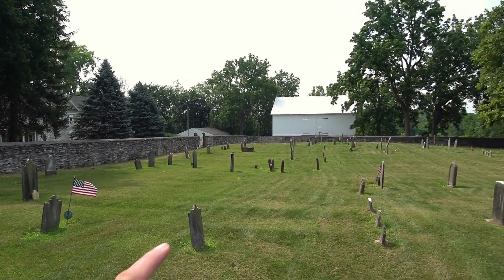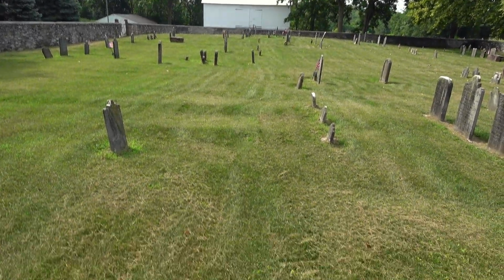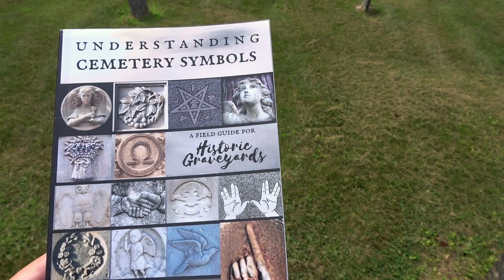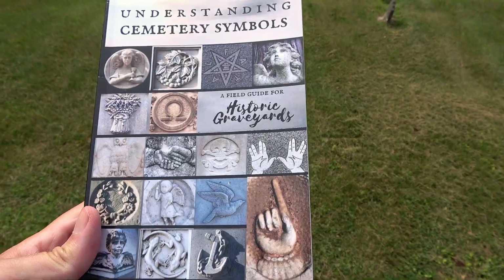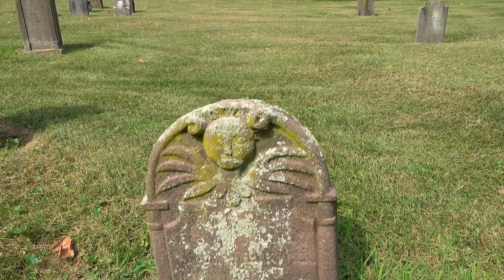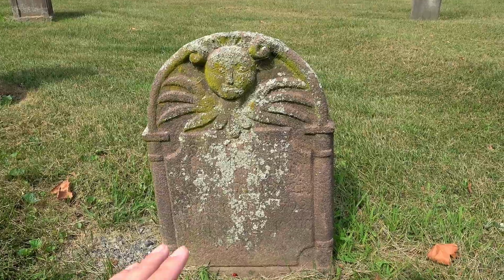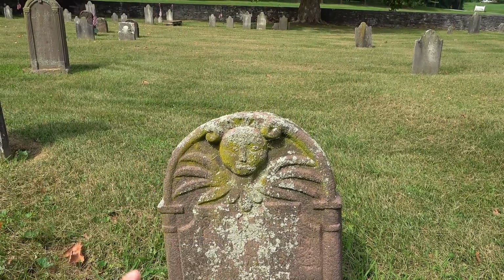I think up that way some of my ancestors are buried from the Revolutionary War era. But yeah, this is the book though. It's called Understanding Cemetery Symbols, a field guide for historic graveyards. I know for me personally, I'm guilty of sometimes missing the symbols. Like check this one right out here. I'm looking for names and dates a lot of times if you watch my videos. I'm not always paying attention to these.